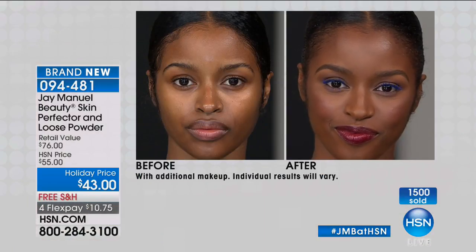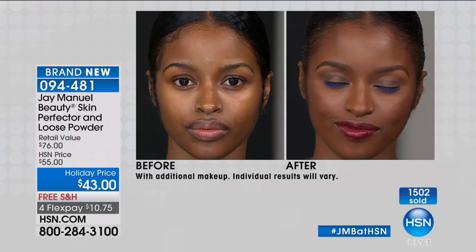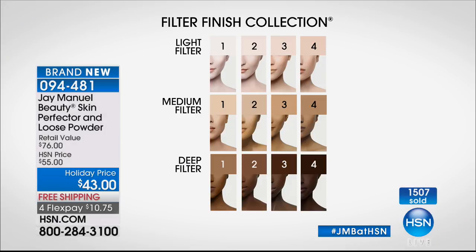So I'm just telling you right now, that's deep three that you're looking at on Jade. And Iman is deep two. And if you're looking at either Iman or Jade and saying, but I have a richer skin tone, guess what? I got deep four. And we still got that in stock, which often disappears.